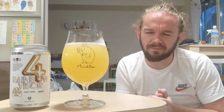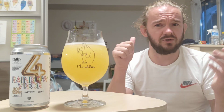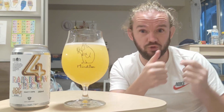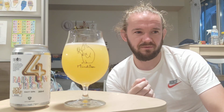So as I've explained in many IPA reviews before, there are three kinds of hoppings when it comes to your IPAs. You have early edition hopping, which takes place within the first hour of the wort boil. That gives you pretty much all your bitterness and a deeper, danker flavour and aroma. You've got late edition hopping, which takes place in the last half hour of the wort boil. So that gives you a little bit of bitterness, mainly flavour and aroma.